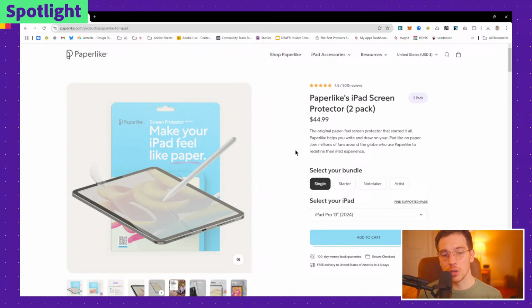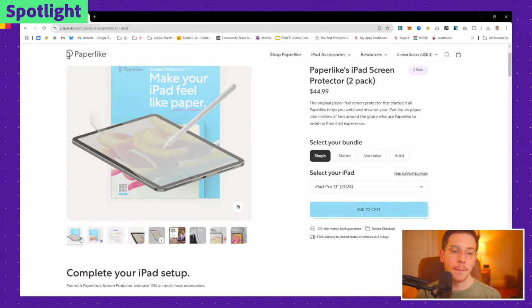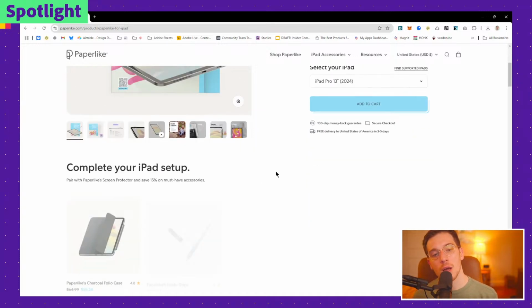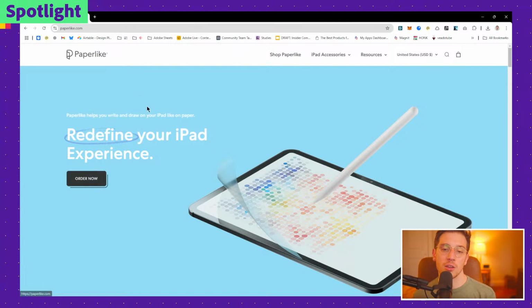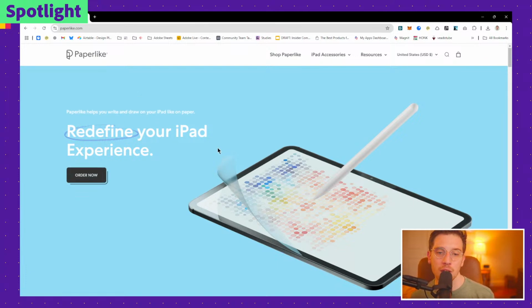You can pull it off when you want to use it as just a regular tablet and put it back on when you want it to feel like paper. But I've also had friends say that it wears down the nubs of their Apple Pencil a little bit. So obviously do your research and figure out if this is something that you feel like someone would like. But I have a few friends that will not use an iPad without a Paperlike cover.